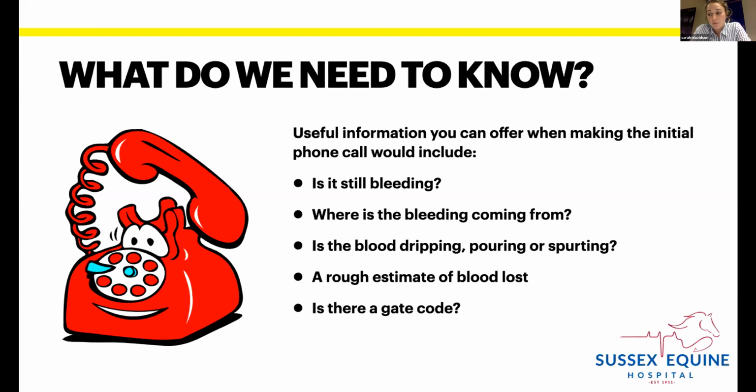A rough estimate of blood loss, again, allows us to gauge the level of urgency and plan our approach while we're on our way to you. And then finally, it seems like a silly thing to mention, but do we need a gate code to get into your property? If you're tied up with nursing your horse or managing the situation, and you can't answer your phone when we get to the gate, it just lengthens the time before we can come and help you out.